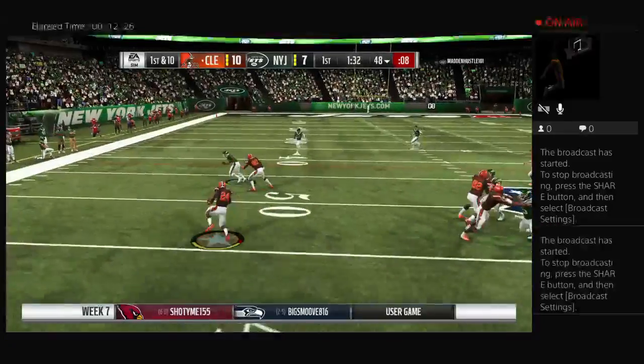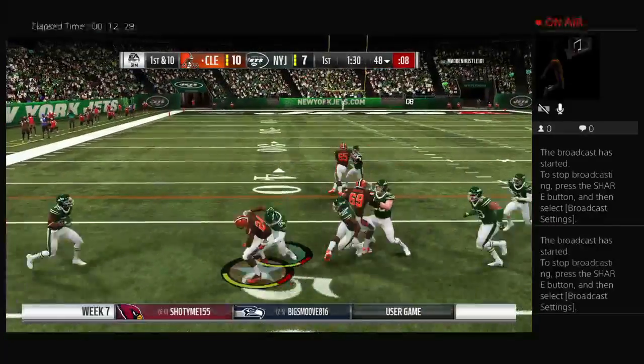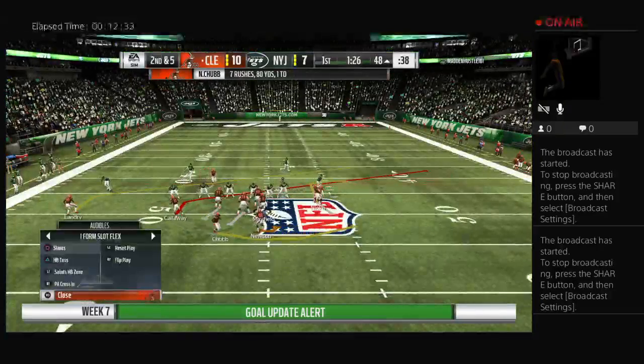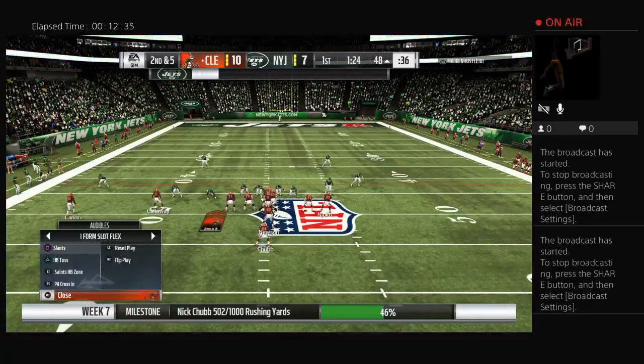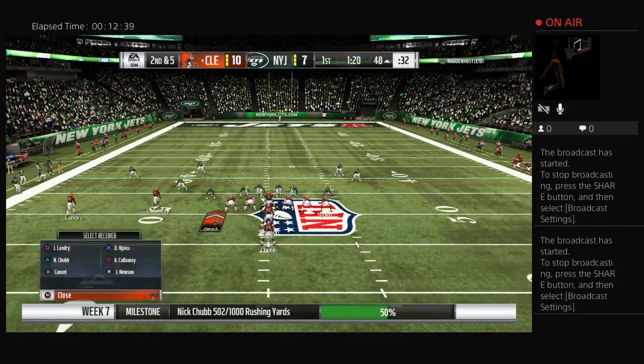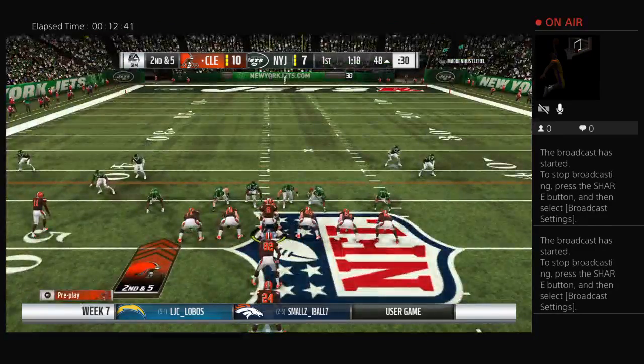They run again on first down, Chubb. And he'll take it across midfield down into Jet territory. Give him 5 on the carry there, and it'll be 2nd down. Well, they're making an effort to get the ground game going tonight. So far, it's working. I like what we're seeing from the offensive line.